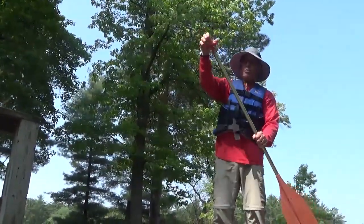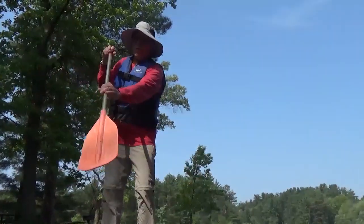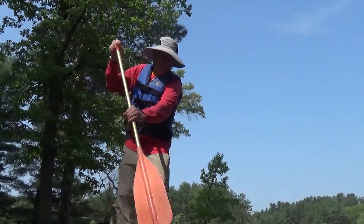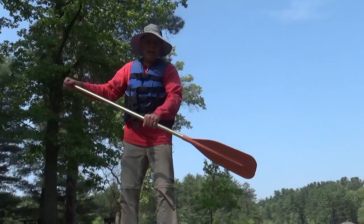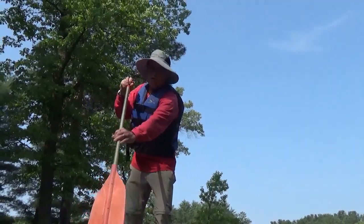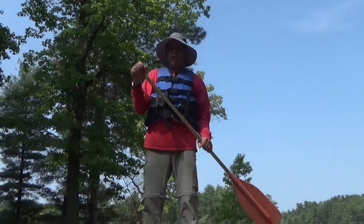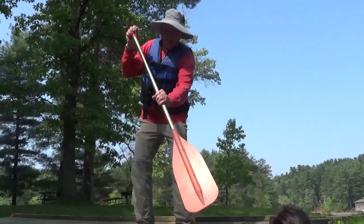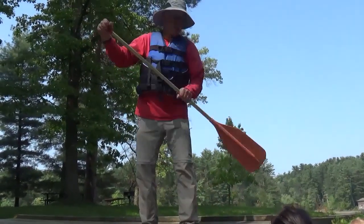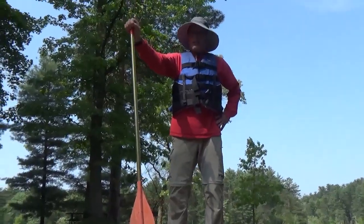So keep your two hands on it, and then you put it in the water in front of you, and then pull. Lift it gently, don't splash. Put it in the water in front of you and pull. If the wind gets tough, I might ask you to push, and then you just go that way. Just the opposite.